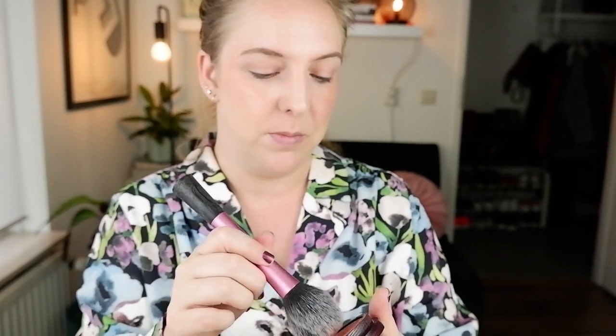off of the brush, and now we're going to go with this darker shade, so I'm going to have to be very careful with this, onto this cheek.